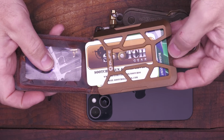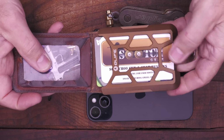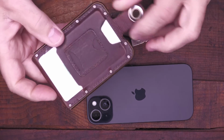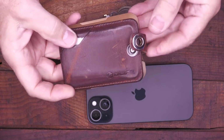And this is just a really cool way to be able to pull out your credit cards. It gives it some structure. It gives it some RFID protection. And so I really love this billfold. In fact, we were just out of town, and my hotel key was right here. I could just pull it out. And it just gives you a lot of options.